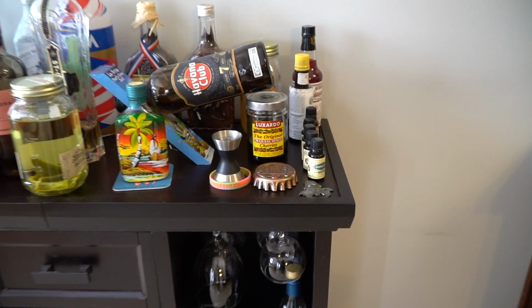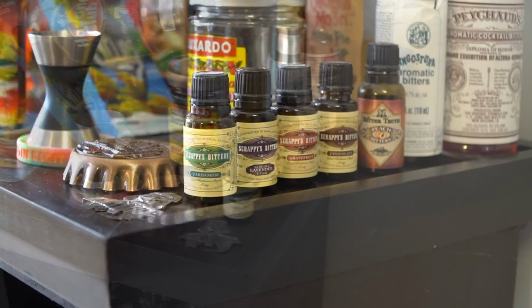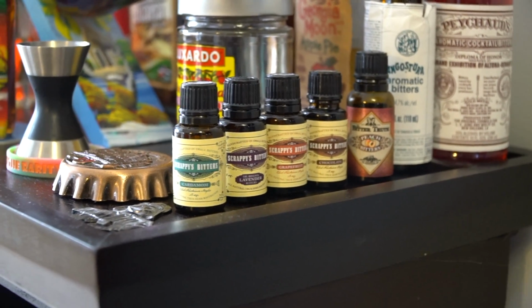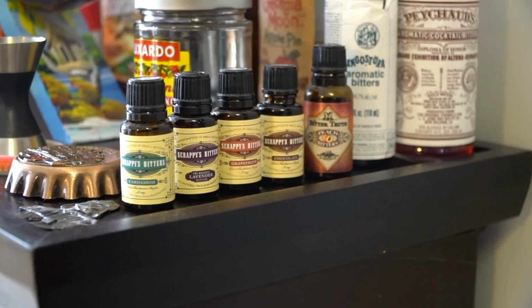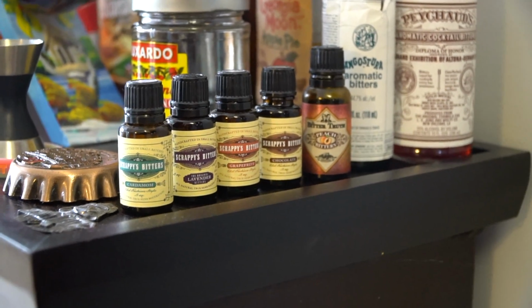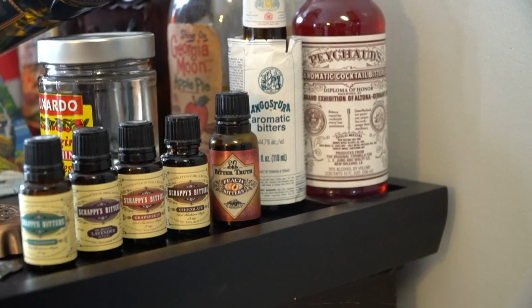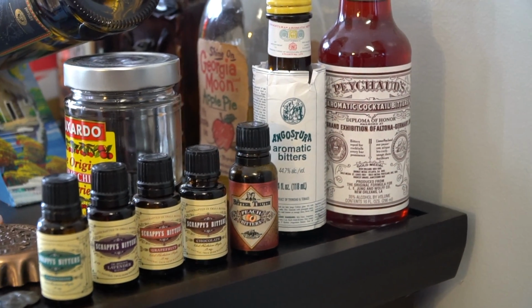The first part of my bar is pretty much largely dedicated to making cocktails. I was finally able to score a set of Scrappy's bitters when I went to Seattle last year. So I have some cardamom there, lavender, grapefruit, chocolate. I've not done much with the chocolate, so I'm dedicating some time this fall to experiment with the chocolate bitters. Peach, and then I have the standard Old Faithful Angostura bitters.